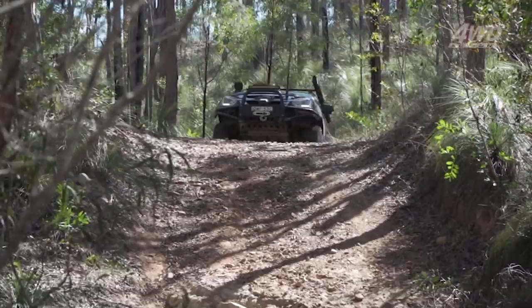Righto, we're back out near Pine Creek. Mate, you got trailer brakes on that thing? Yeah, mate, this fella's got 10-inch electric brakes. Got a bit of downhill stuff, have we?